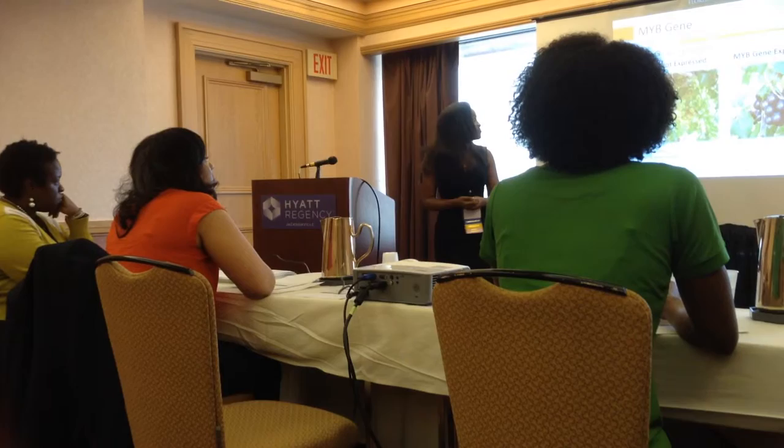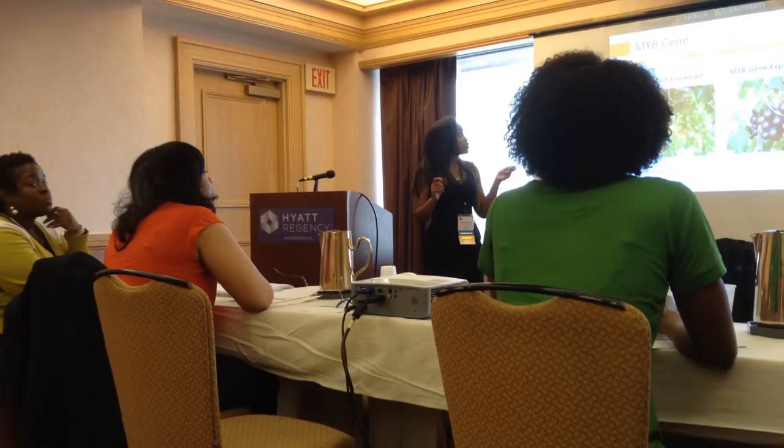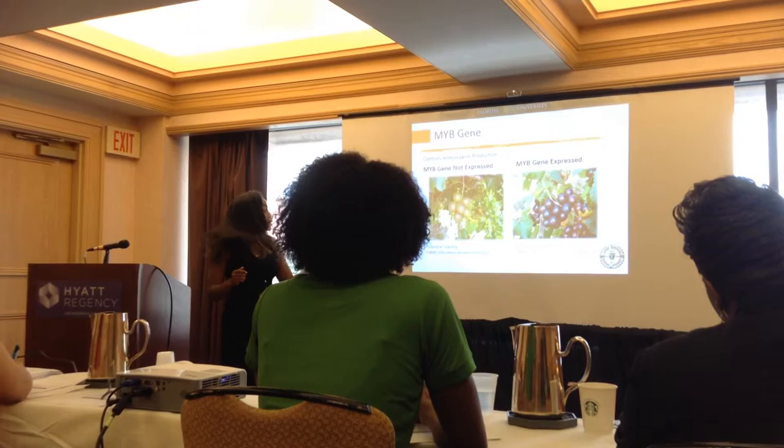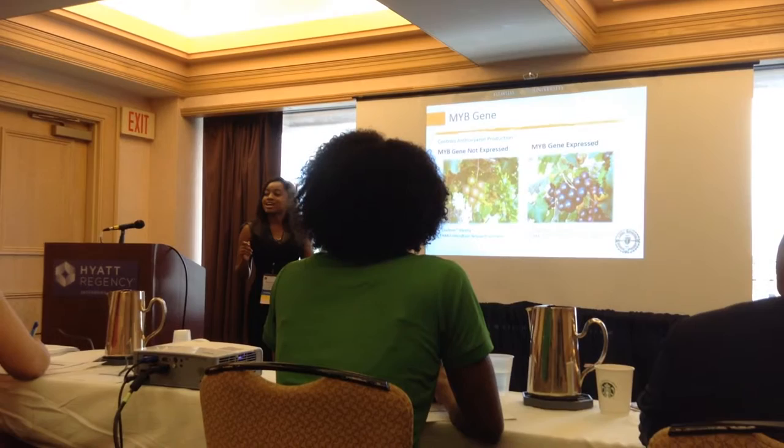So a little bit on the MEB gene. This gene, like I said, controls the anthocyanin production in muscadine grape. In this first picture to your left, you see the Darlene variety. That is the variety that I have in embryogenic form. It's a white grape or a colorless grape. That's because the MEB gene is not being expressed properly. In the Supreme variety, you can see that it has that red color.